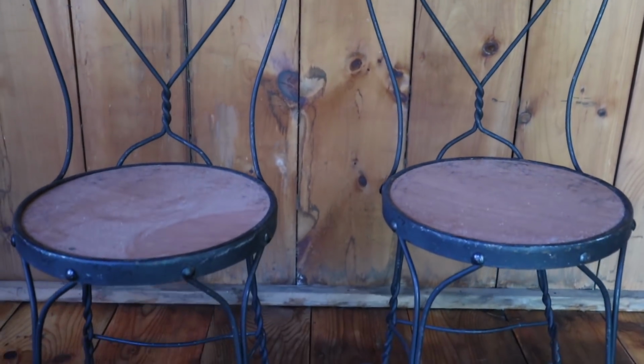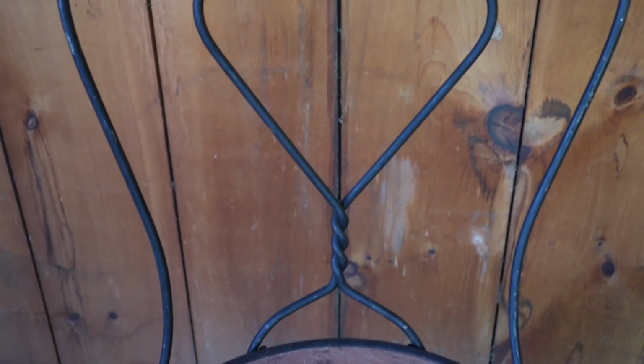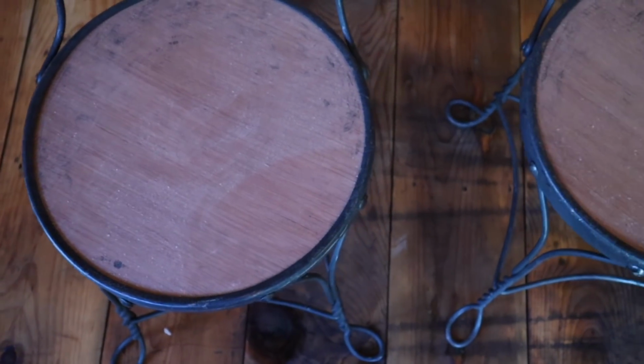Oh my gosh, I just start this clip off as I'm falling. But that is it for the garage sale portion, so let's get into the furniture makeover now. The first project we're starting off with is super quick and easy. I have these adorable ice cream chairs, and basically we're just going to do a quick little flip on these.